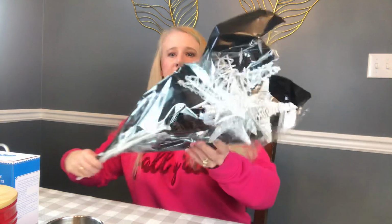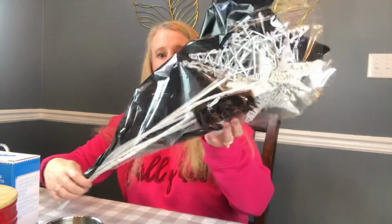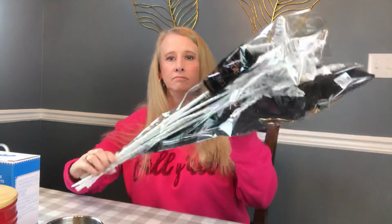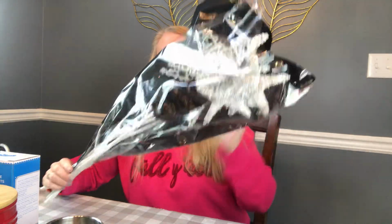Okay guys, I don't know if you can see these, but aren't these pretty? These are little star Christmas tree picks that you put in the top of your Christmas tree. These are from TJ Maxx. Let's see, I think they were $7.99. So I'm going to put these in the top of my Christmas tree, the big one that I'm going to put right there.